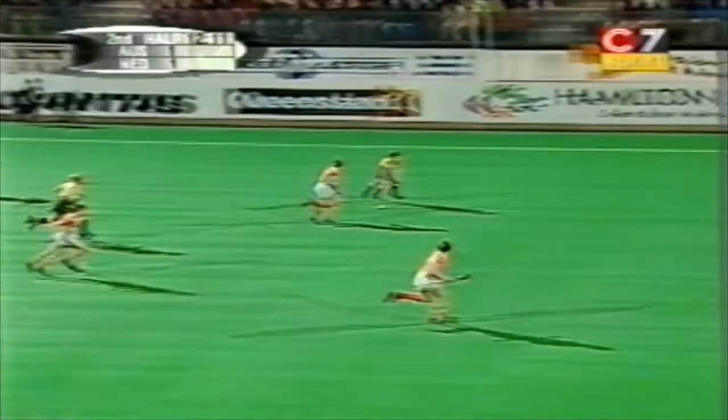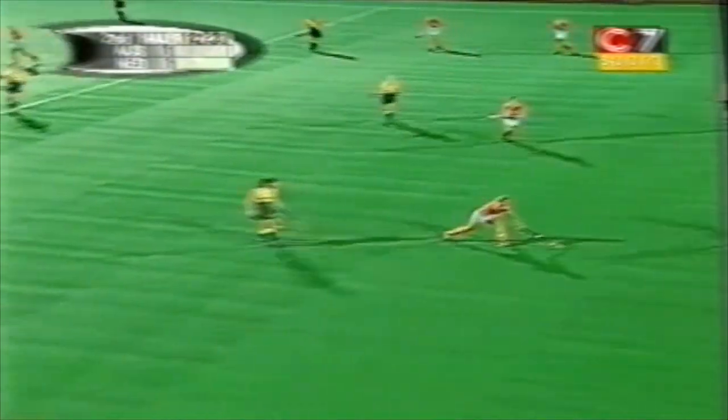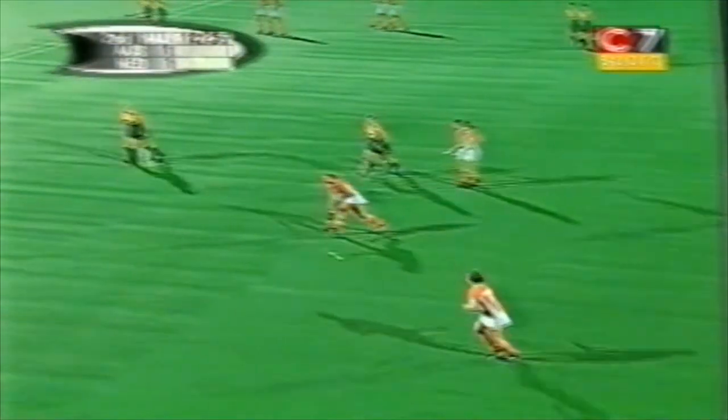And Australia just not being able to hold on to the ball again. They need to get possession. Just treasure it a bit more than what they are at the moment. Try and score again. If they win by a goal, then it will be Australia v Germany. So another goal to the Netherlands would be very handy.